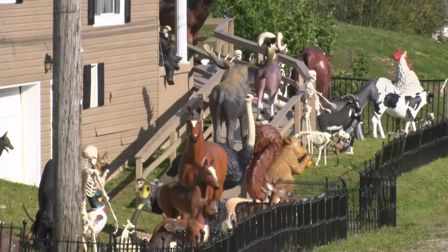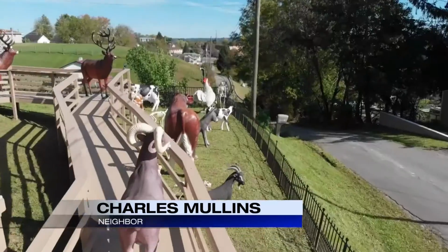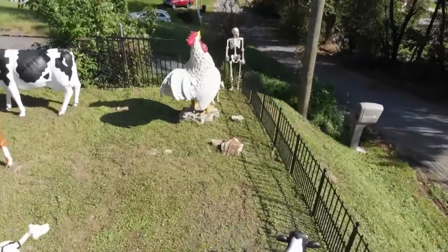Nothing crazy about it. Charles Mullins has been neighbors with Joyce for more than half a century. I thought it would stop at one, and then another one. I said, well, that looks good. The next thing I know, they had yards full of. Now the road he's lived on his entire life has become a family attraction. Oh, it's interesting to me just see the many reactions that you can get from the people.